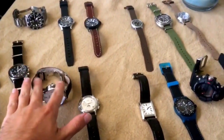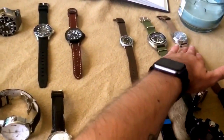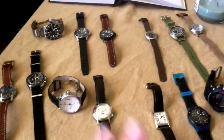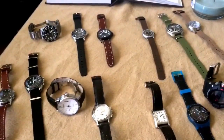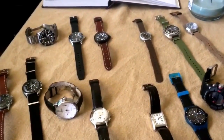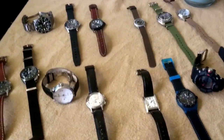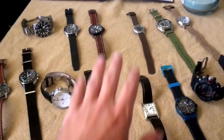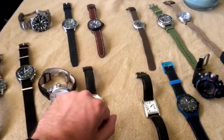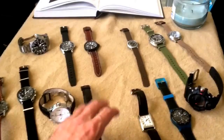Possibly the single pusher might go, and possibly the Marathon might go as well. Other than that, I'm really happy with the state of my collection. I don't really expect anything in the way of incoming or outgoing watches beyond that. At some point in the future, if career change or financial situation is certain, I may look at adding another watch up there, another GMT. I'm looking at possibly making a career change, job change, about a year and a half, 2 years from now.